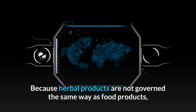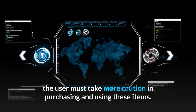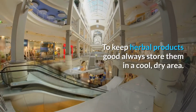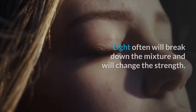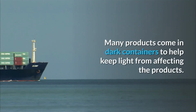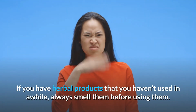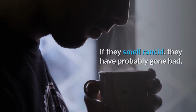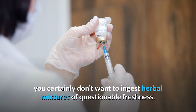Because herbal products are not governed the same way as food products, the user must take more caution in purchasing and using these items. Check for an expiration date on the item. To keep herbal products good, always store them in a cool, dry area. Also, try to store them in a dark area. Light often will break down the mixture and will change the strength. Many products come in dark containers to help keep light from affecting the products. If you have herbal products that you haven't used in a while, always smell them before using them. If they smell rancid, they have probably gone bad. Although this won't affect the topical cures, you certainly don't want to ingest herbal mixtures of questionable freshness.